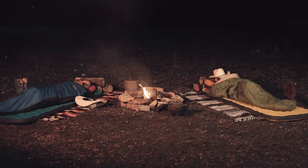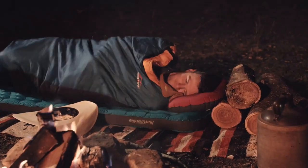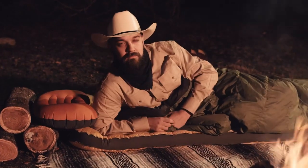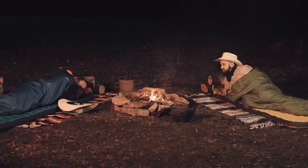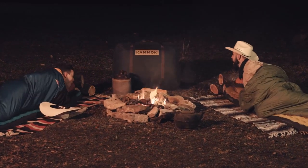Sleeping under the stars may look fun in your favorite John Wayne movie, but let's face it, sleeping outside can be a real pain in the neck. Amen, brother. Which is why we've completely reinvented the camp bed. Say howdy to the all-new Ursa sleep system from Kamek.